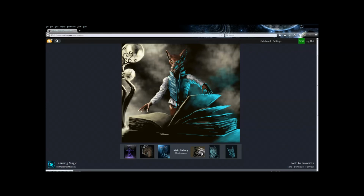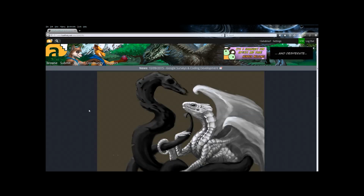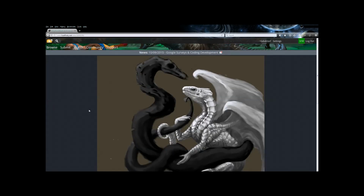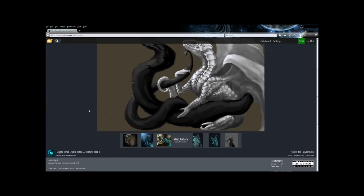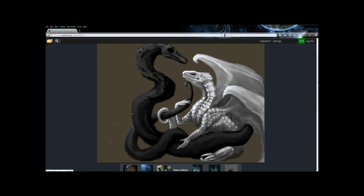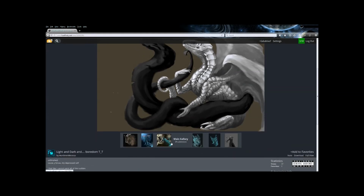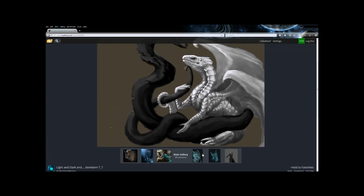Next one is some more dragons. Some dark dragons and a light dragon, so kind of a yin and yang. Or a snake. Oh, two different styles. Western and, if that is a dragon, Eastern. Just light and dark. It just says unfinished.